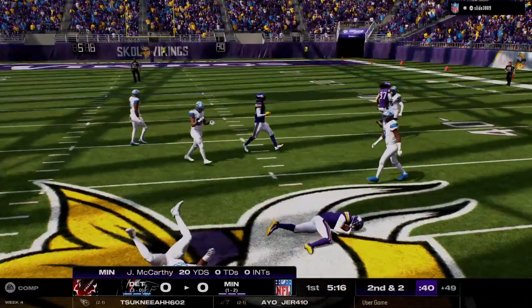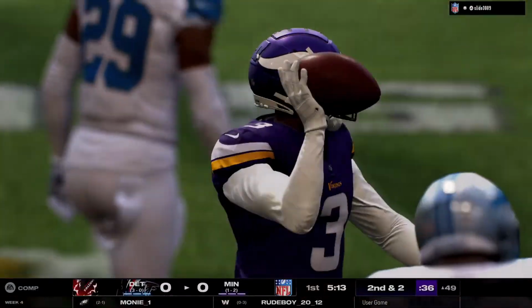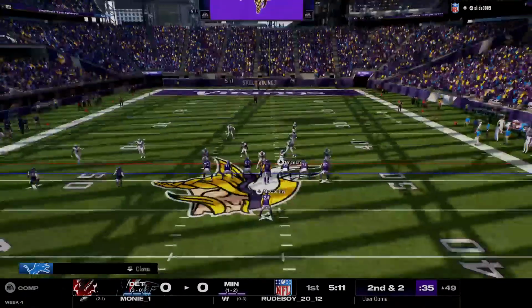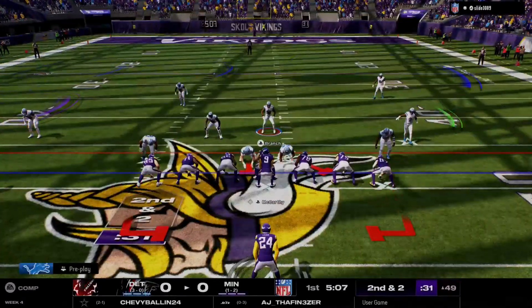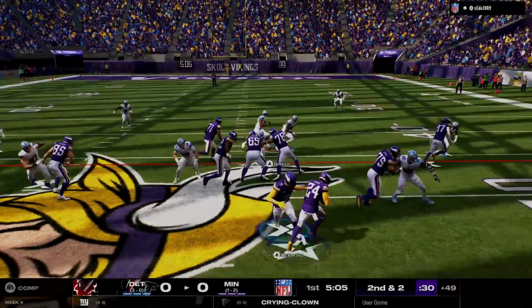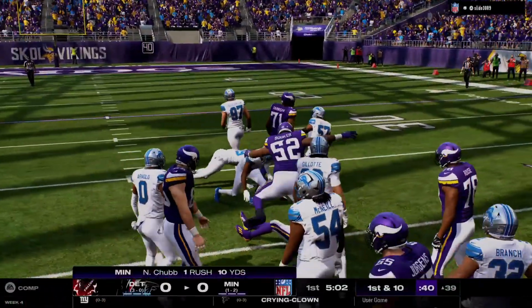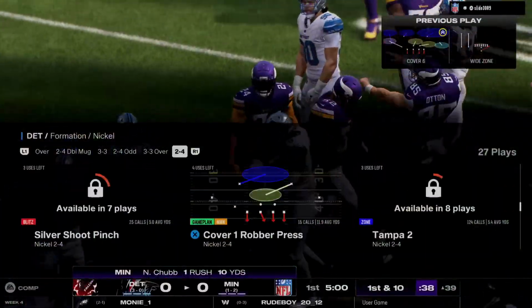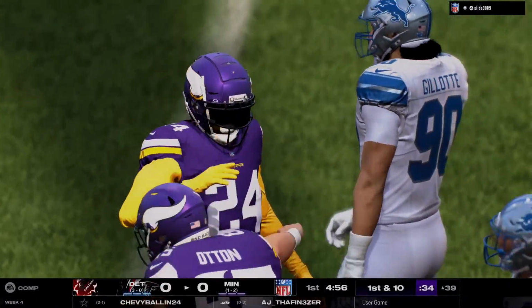Has his man. It's Addison. And he drives this across midfield and down into enemy territory. After a good pickup, they're set up with 2nd and short. Now the first carry for Nick Chubb. And he takes it just inside the 40, down to the 39. They come through with a nice gain there. Gain of 10, first down.